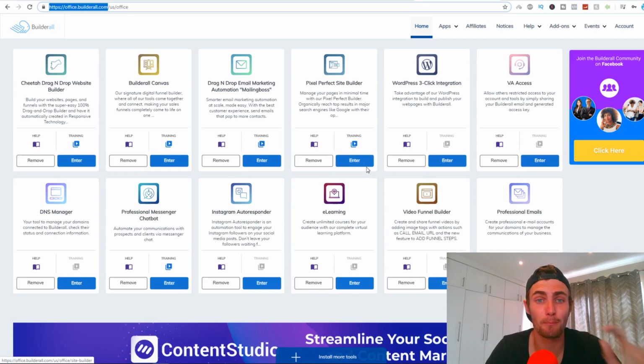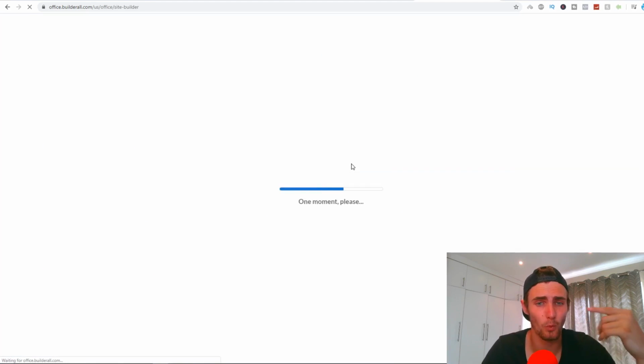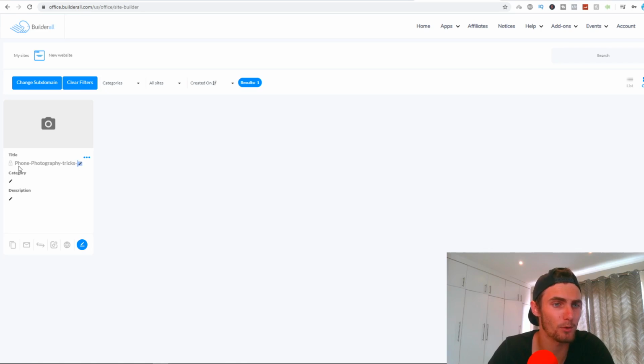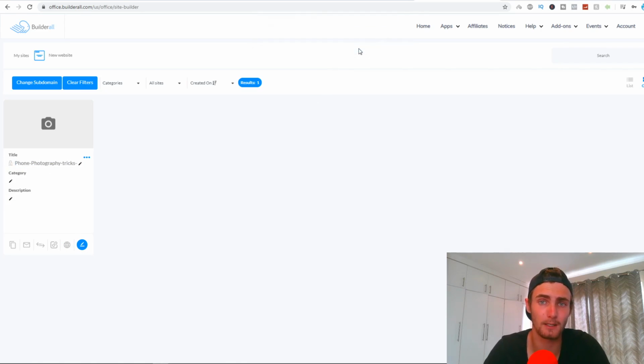and I'm actually going to click on enter on the Pixel Perfect Site Builder, where we can actually now publish our website and get the link to our website. So you'll see right here, once I've clicked enter, it will take me right here. You can see here's my Phone Photography Tricks. There's a publish button that says publish. Click on that. I'm then going to click on OK.